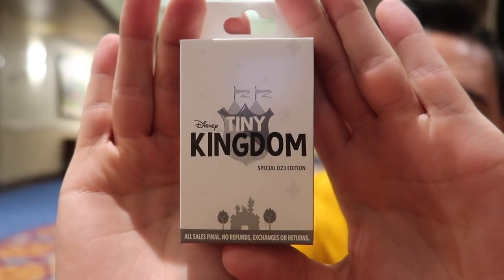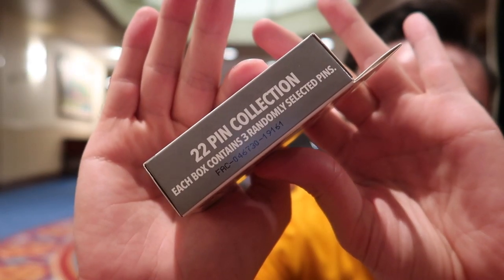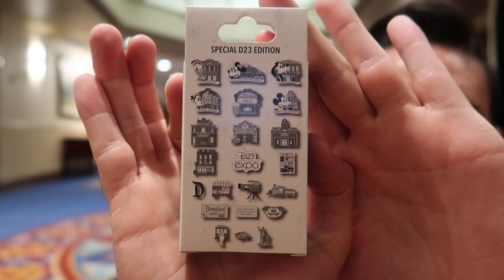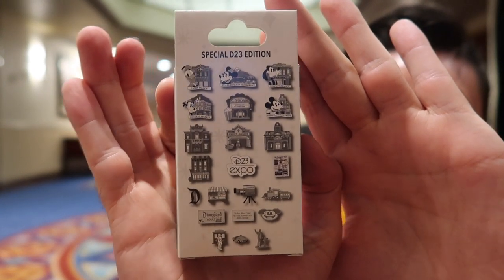Do you wanna start? Sure. Because you're my guest? Sure, thank you. Okay, so here's a look at the front of the box: Disney Tiny Kingdom Mystery Pin Collection. And there are 22 pins in this series. There is a look at all of them on the back. They are a limited release, there aren't any chasers. So, everything that is featured on the back of this box is what we can get.